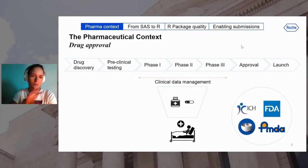As I said, I work at Roche Pharmaceutical, but within pharma, I work in IT to support the clinical product development. So we see here the typical drug development process that a pharma company needs to follow to put its drug on the market. At Roche Pharma, we are really convinced that collaboration and open sourcing of analytical tools is the right way forward. And there's a trend right now to use more R in all the big pharma companies. This is really a unique opportunity to change the way we work together and the way we bring new drugs to the market. I will share later with you the different initiatives that are ongoing to enable submissions in R.